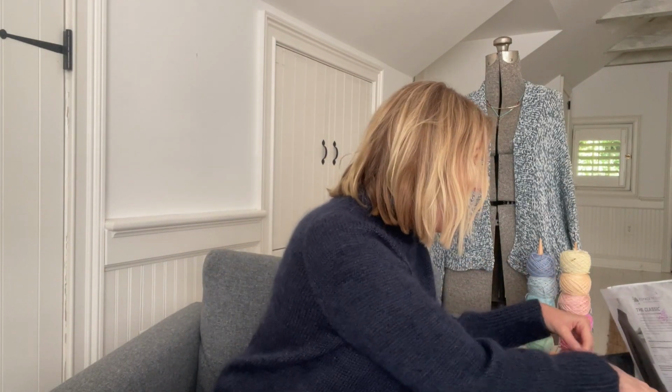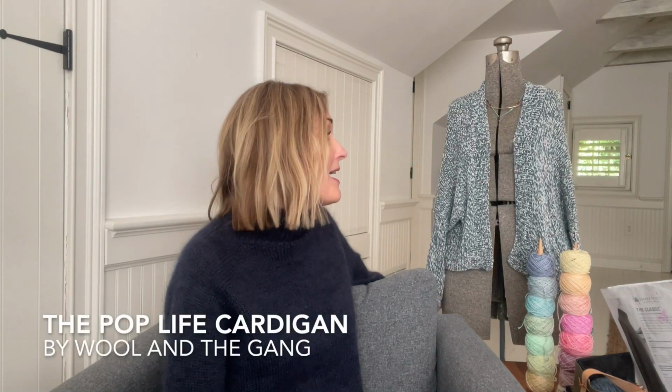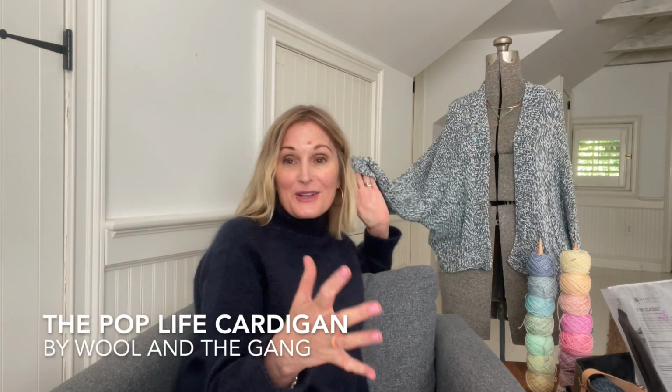All right, so my other work in progress, I only have one other one on my needles right now, I think, or I only brought one other one because I think that is all I have. I am making another one of these Pop Life cardigans. I've talked about this before. I like wearable knits too. This is just very wearable.